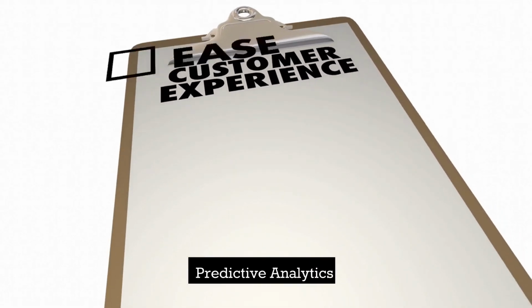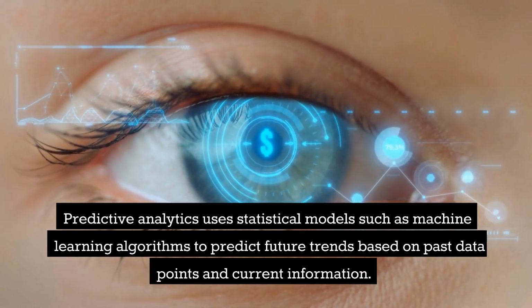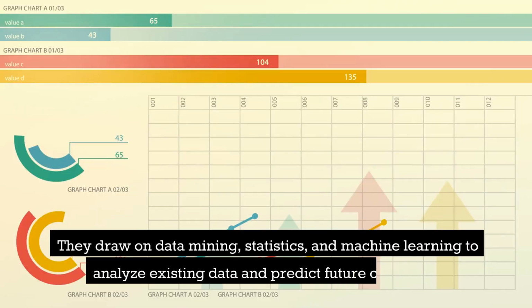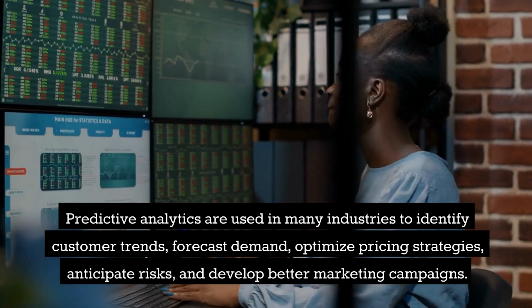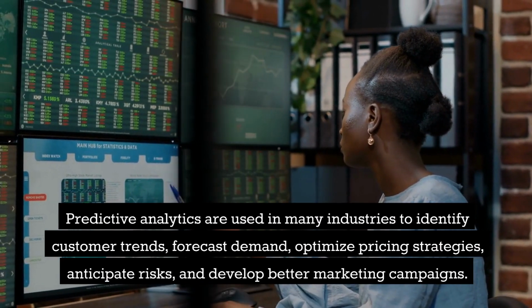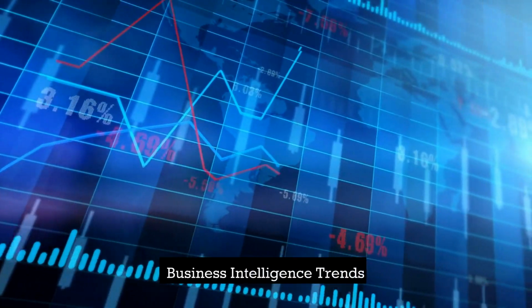Predictive analytics. Predictive analytics uses statistical models such as machine learning algorithms to predict future trends based on past data points and current information. They draw on data mining, statistics, and machine learning to analyze existing data and predict future outcomes. Predictive analytics are used in many industries to identify customer trends, forecast demand, optimize pricing strategies, anticipate risks, and develop better marketing campaigns.